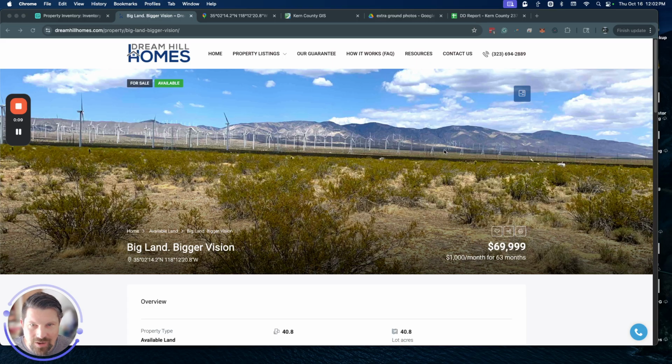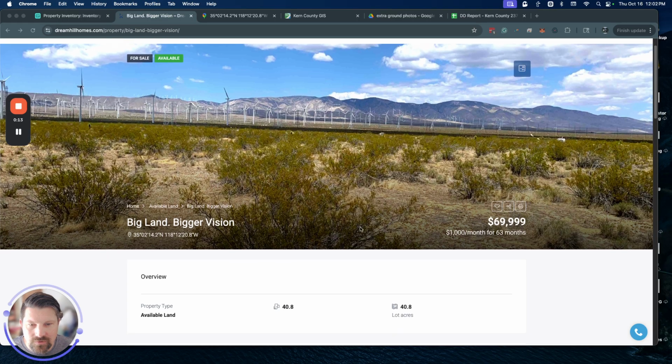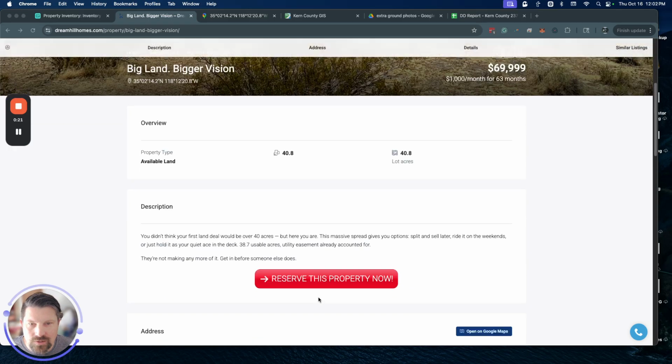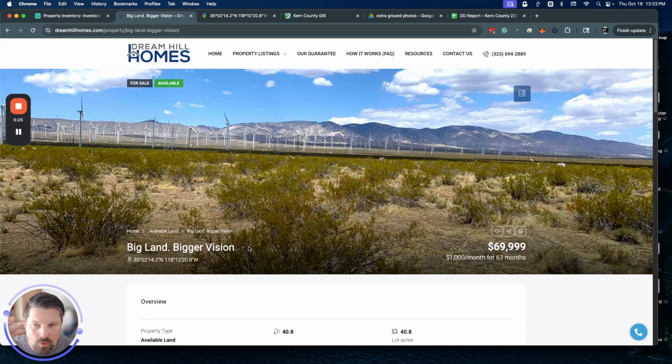Today, we're going to chat about a 40-acre parcel, a little over 40 acres, 40.8. It actually has 37.8 buildable acres, and I'm going to get into it with you and show you exactly what that means, but it's a large property. It's actually 4 parcels in one, so 4 roughly 10-acre parcels, and I'll show you what that looks like on the map.